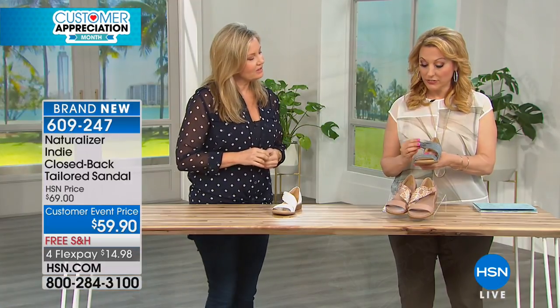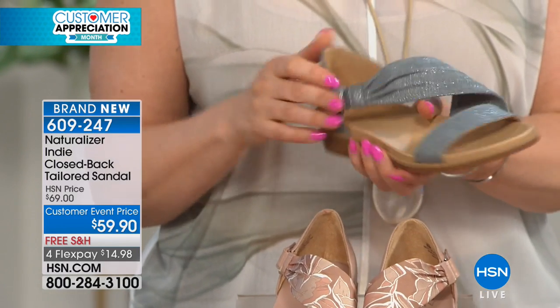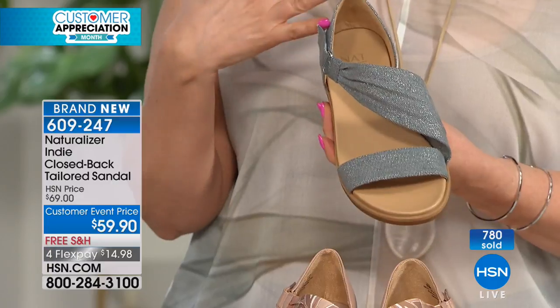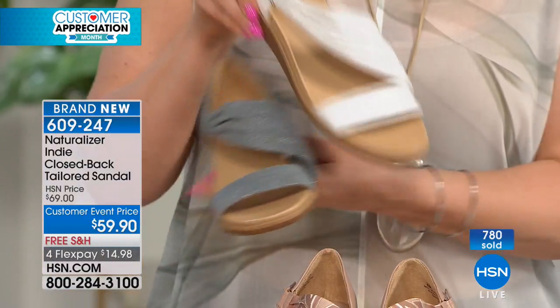So maybe that's why it looks silver. Yes. All right. Very interesting. I bet you if I saw it with a pair of jeans, you know, we would really see the blue pop out. Maybe it's because of how I'm holding it. Super denim friendly. And this is what I'm wearing, the white.